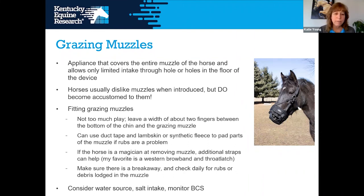These horses are clever. When you use a grazing muzzle, also make sure you consider the water source, that it's a water trough or water tub big enough that the horse can still get their muzzle in and drink. Salt intake. At this point, with a grazing muzzle, they're not really going to be able to lick a salt block, so make sure that they do have salt available in their feed or in their stall or otherwise.